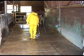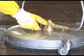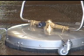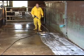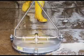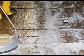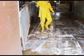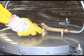On large floor areas, the hard surface cleaner can also be used to accelerate the cleaning process. The valve on the hard surface cleaner allows cleaning agents to be applied in the low pressure mode. The question as to what cleaning agents are used, or whether they are used at all, depends on what happens to the manure later. Farmers often prefer not to use cleaning agents.